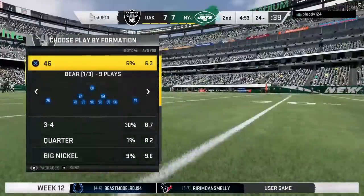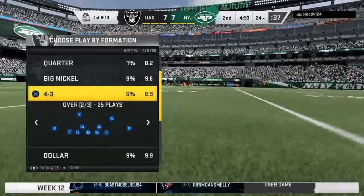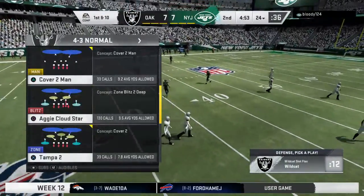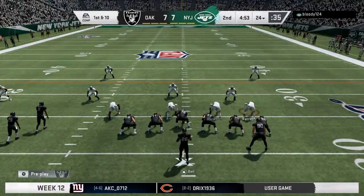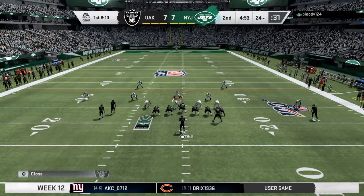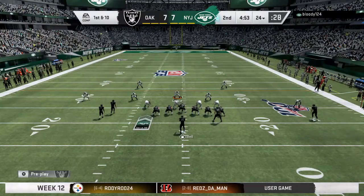51 yards on the punt there. And the Jets will take over 1st and 10 at their own 24-yard line. The New York offense taking over for their next possession. The last possession, these guys were able to tie the game with a touchdown, and now they'll have a chance to move out in front.